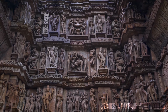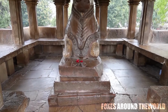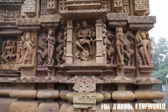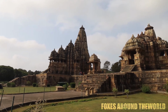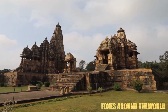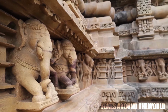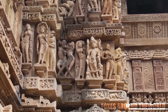The temples in Khajuraho are divided into three main groups: the Western, the Eastern, and the Southern. The Western group, which includes the Kandariya Mahadeva Temple, is the largest and best preserved. The Khajuraho Temple is considered an architectural masterpiece with the most intricate carvings. The site is not only a testimony to the artistic achievements of the Chandela dynasty, but also provides valuable insights into ancient India's religious and cultural practices.